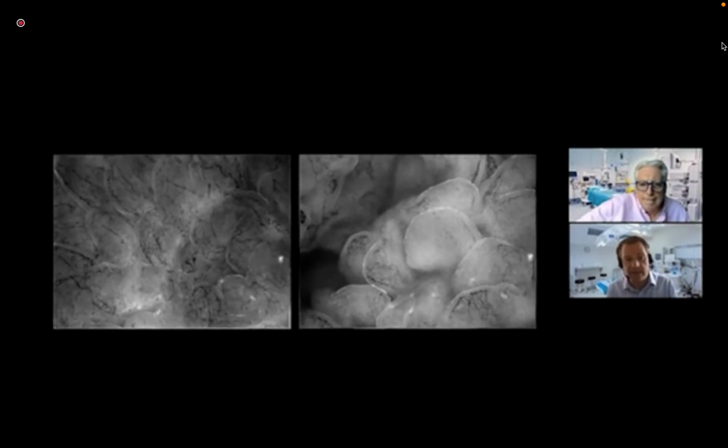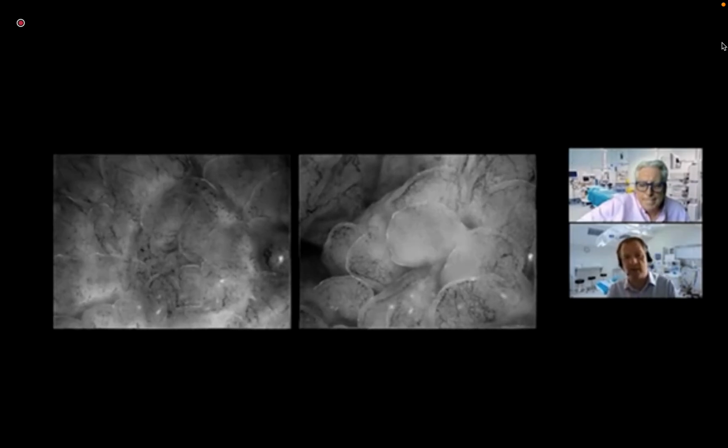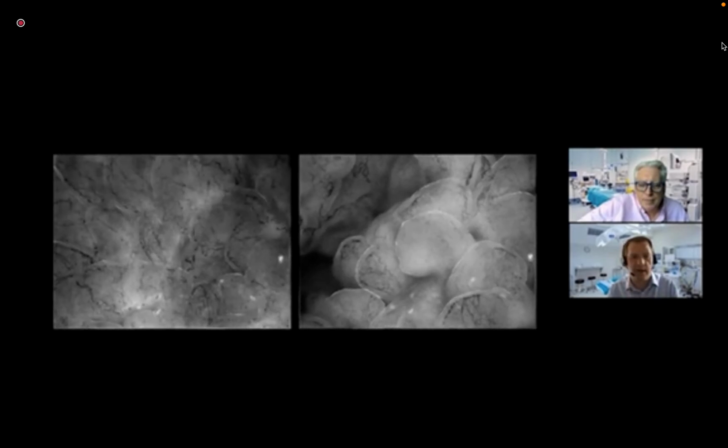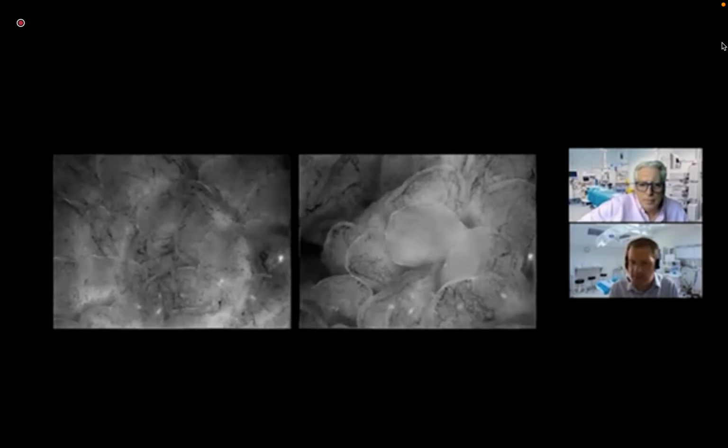Now, it's heterogeneous. There are little bits that look okay. There are bits that are blanched. There are bits that have intermittent flow. That's a very, very different picture to our baseline values. You know, that microcirculation is starting to suffer a little, Monty, would you say?